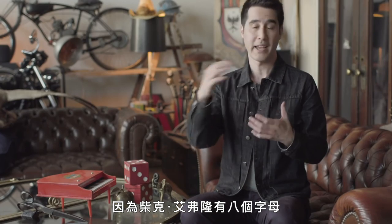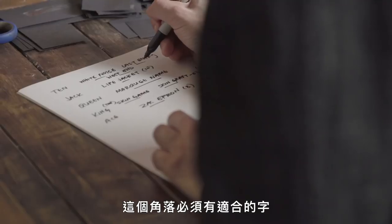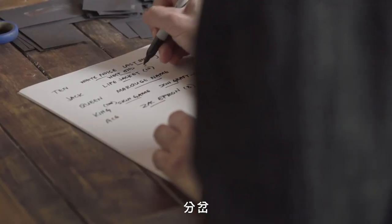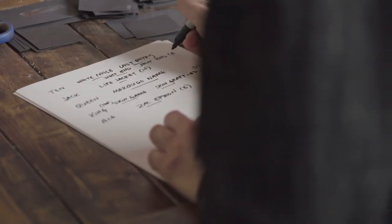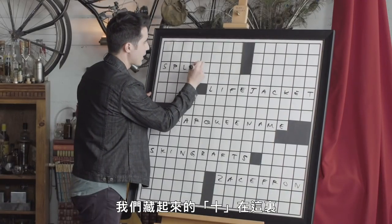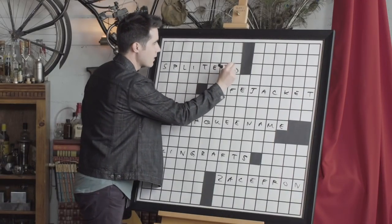We have a lot of options for T-E-N. 10 can be buried in a number of words because Zac Efron is 8 letters. I'm gonna find a suitable one for this corner. Split and so here's our hidden 10.